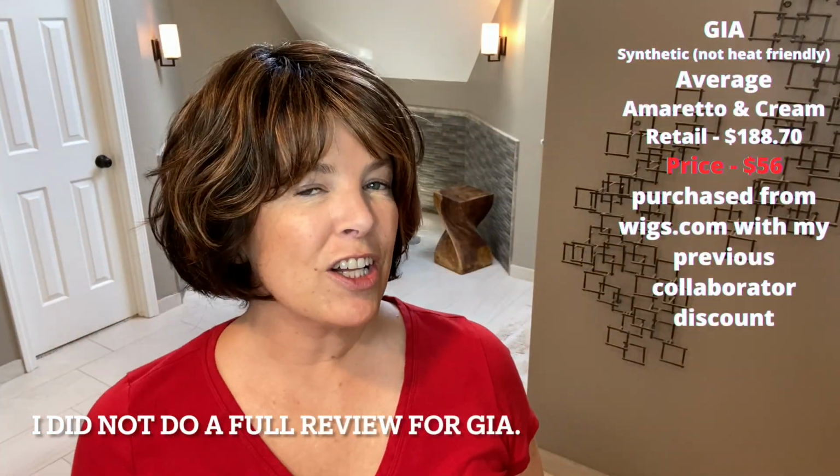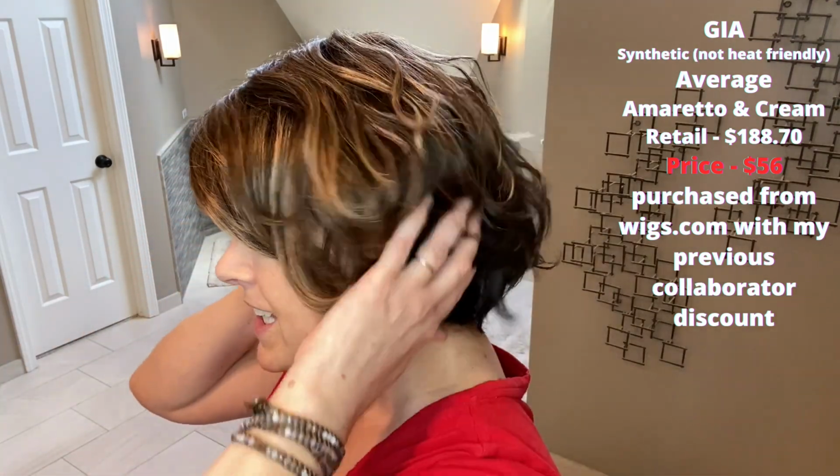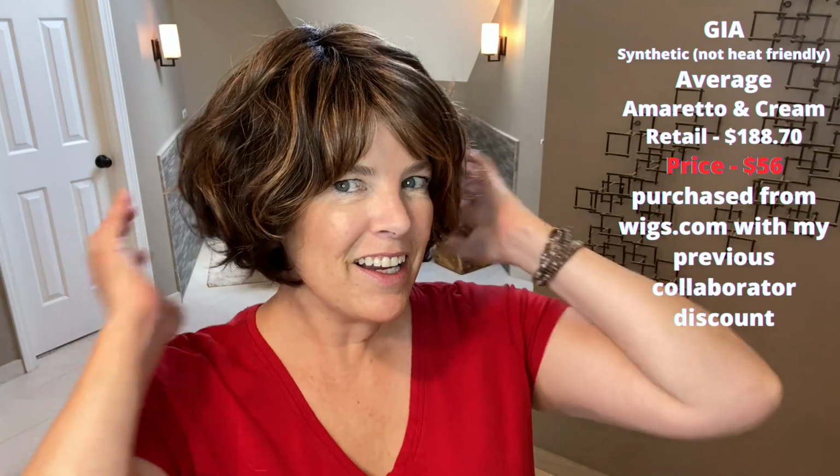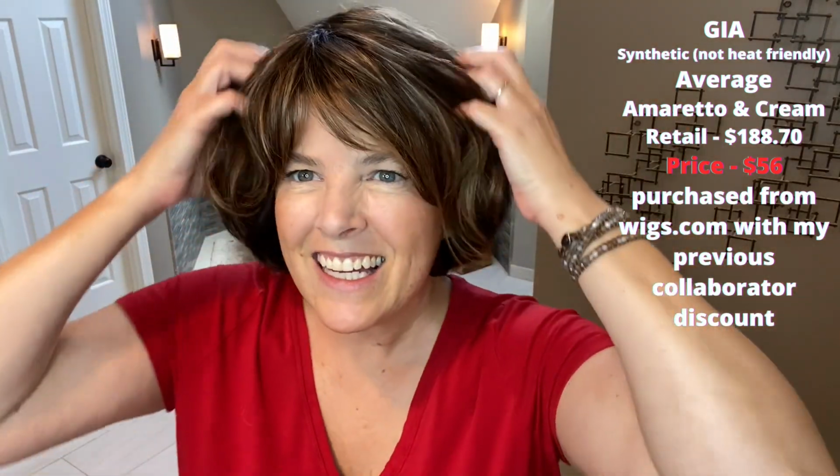This is Gia by Envy in the color Amaretto with Cream. Just an adorable little wavy bob style, quite voluminous if that's what you like. And absolutely a beautiful color. Let's look at the front here.